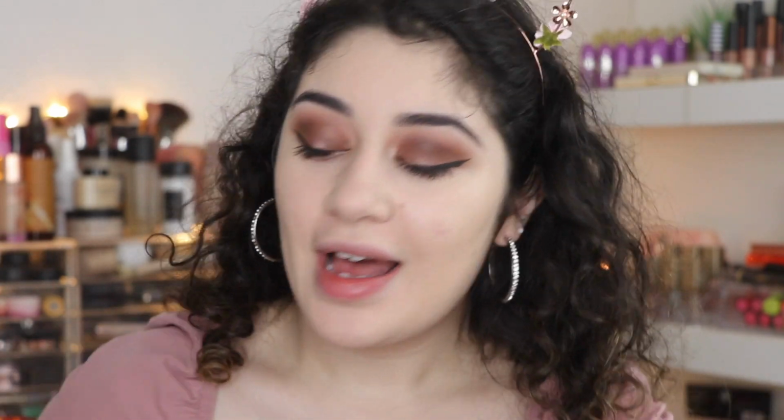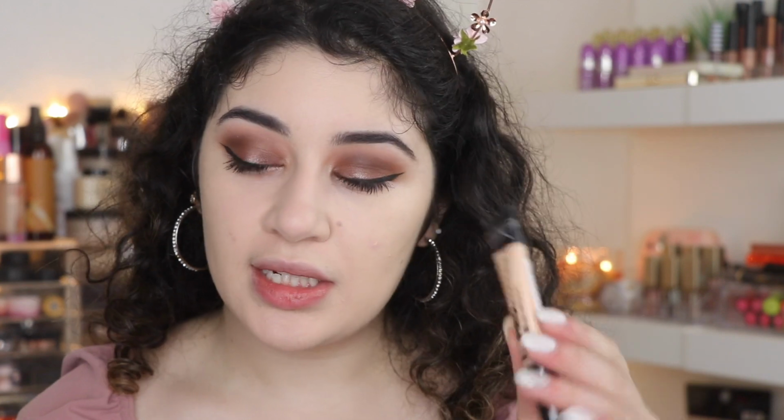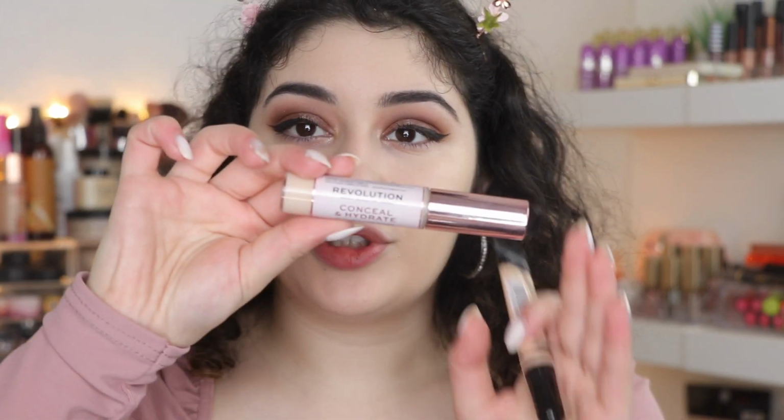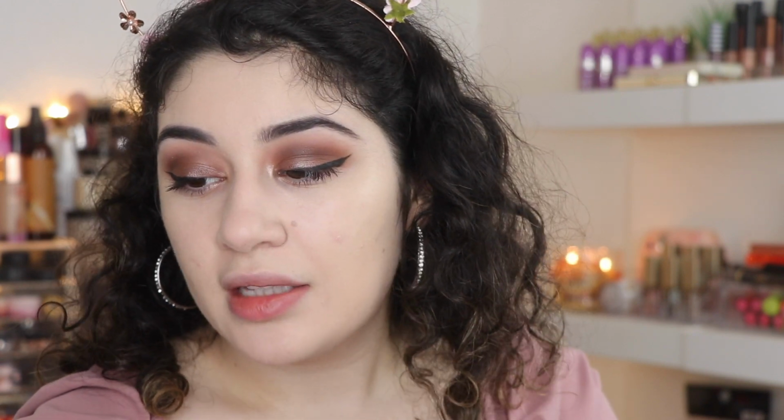My two favorite drugstore concealers ever have been the LA Girl Pro Concealer, this one is in Porcelain, and the Makeup Revolution Conceal and Hydrate Concealer. Let me talk about this for a second. I absolutely love the Makeup Revolution Conceal and Hydrate because it's exactly like the Tarte Shape Tape, but the hydrate part of it means it's really going to moisturize those under eyes, and it's not going to look cakey or drying under the eyes.